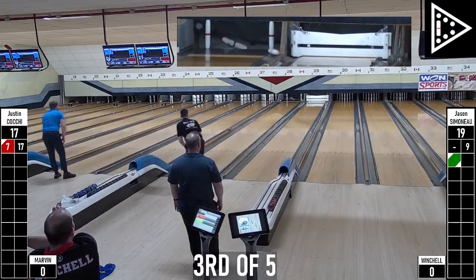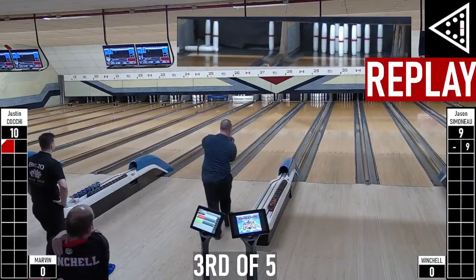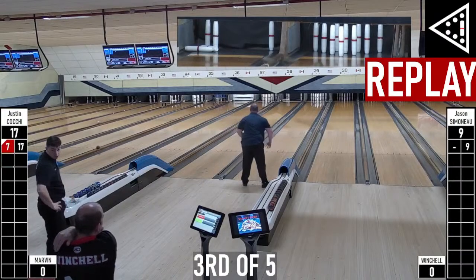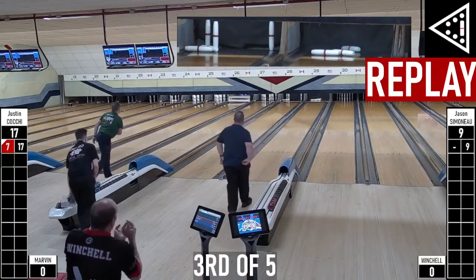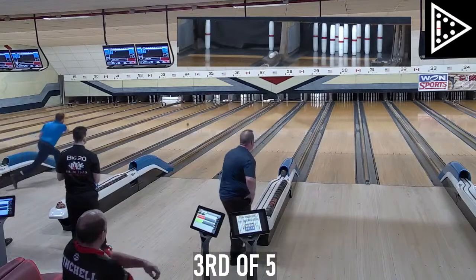And Cocchi hit the right. Cocchi, whatever, I've known the kid for so long. Yeah, he actually bowls in my tournament. He went Brooklyn side, and it was a little light on the pocket, but he went Brooklyn.